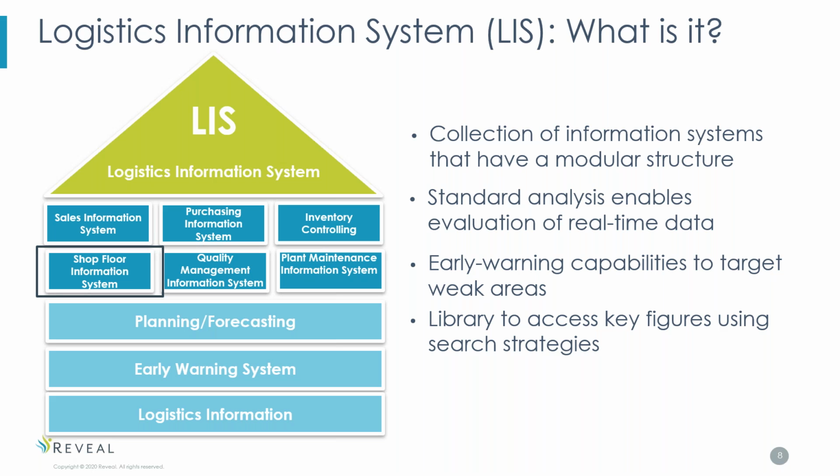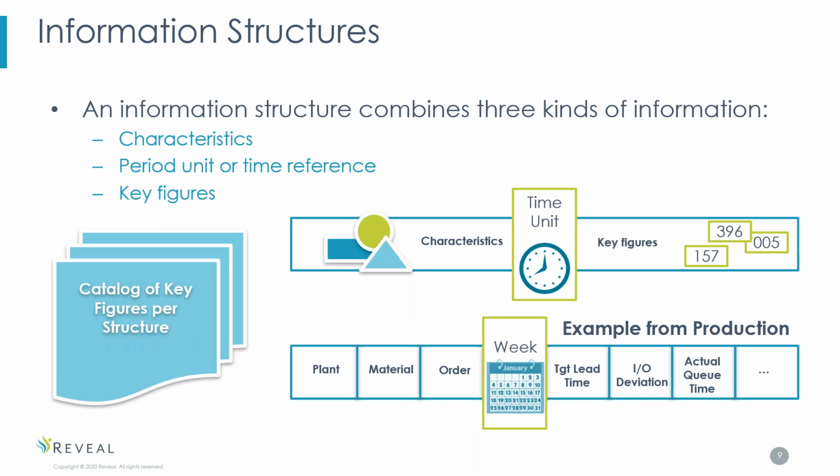The LIS system gives us the ability to hone in on some of this data and some of these key structures. So within these information structures, this table of data, if you will, there's really three kinds of information that we'll find. We'll find the characteristics. Characteristics are like your plant, your material, your orders, for instance. You'll have a period unit or a time reference, so your week, your day, your month, your quarter, and so forth. And then you have your key figures.